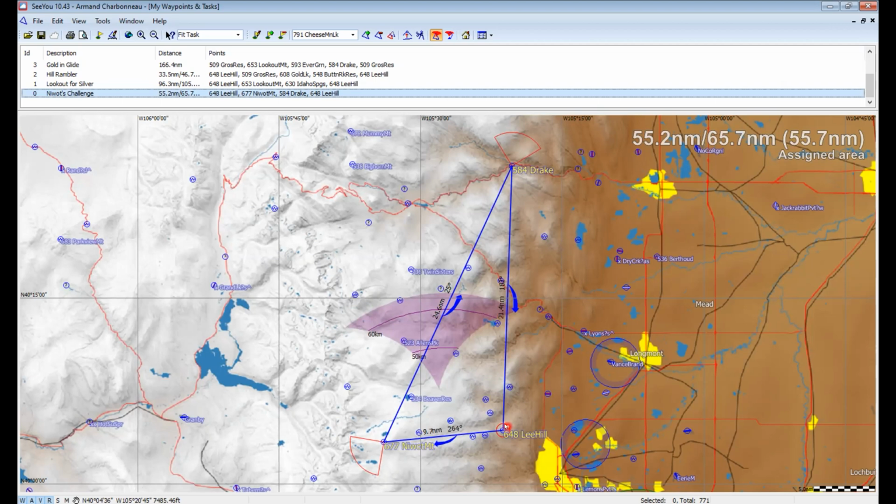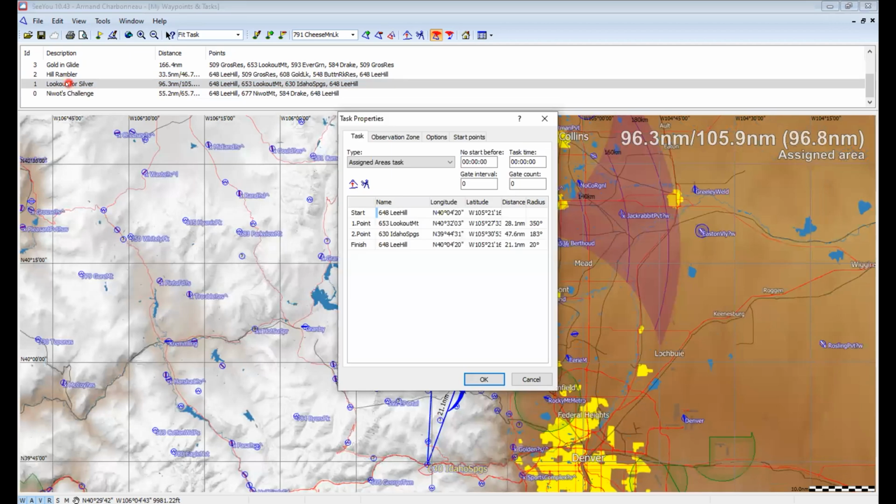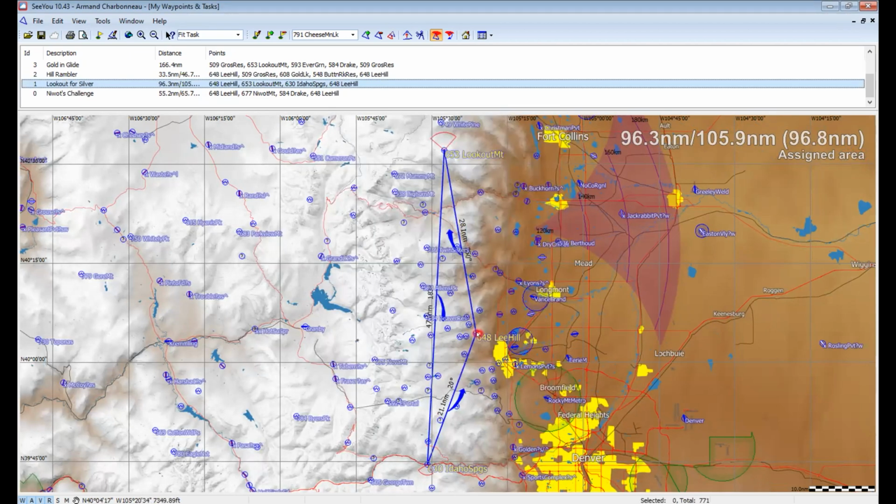Once you do those, you're probably going to start wanting to work on your silver badge. The next one we have is called Lookout for Silver. The reason it's called Lookout for Silver is, again, you start at Lee Hill and you fly up to Lookout Mountain. That's your 50-kilometer distance. So from here to here is a little over 50 kilometers.